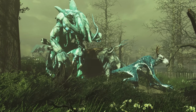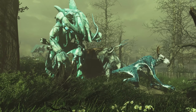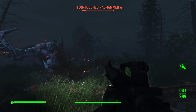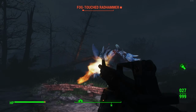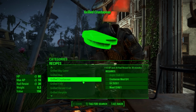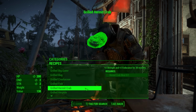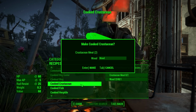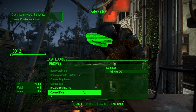These are stronger, unique variants of creatures impacted by the fog on Far Harbor. They have a distinctive color, they're much larger, and of course they are incredibly tough, basically giving you a ton of unique boss fights all around the island. But even beyond that, there's going to be a ton of new crafting recipes added with these new creatures as well. It's not just some more enemies to take out, but some genuinely interesting new features and items that you'll be able to craft after you take those enemies out.